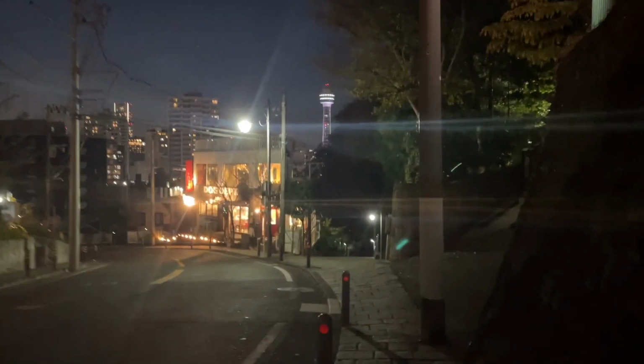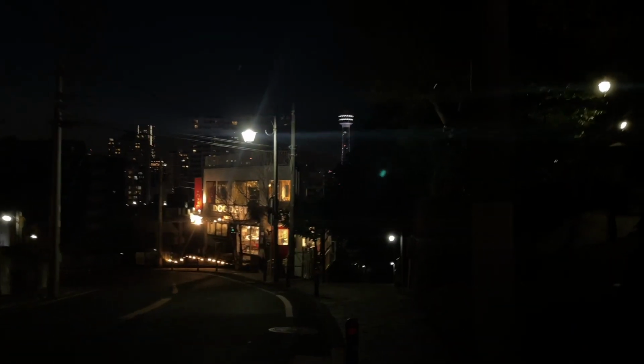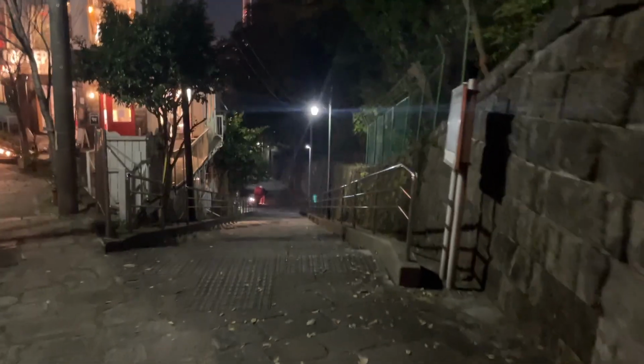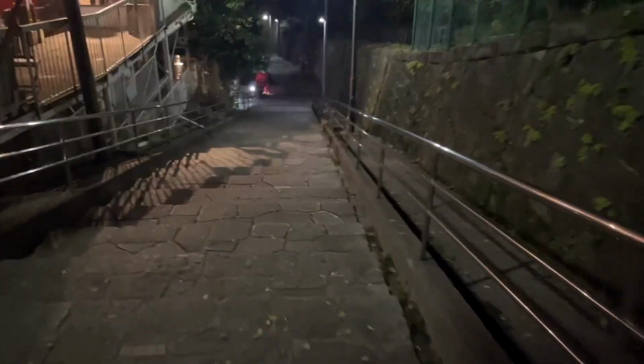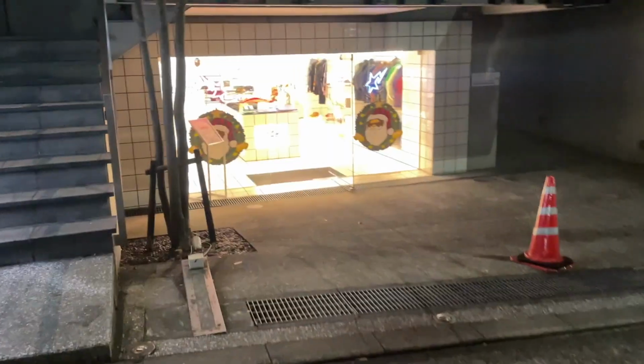Now let's walk to the bottom of the park and find a station so we can see the city at night. That means we completed the final step of the Reddit guide, and I actually think it was very good and useful with a lot of information. It definitely led me to do a lot of stuff I wouldn't have done on my own.